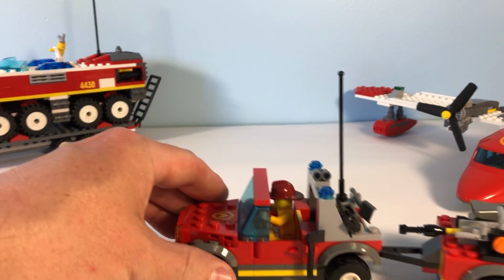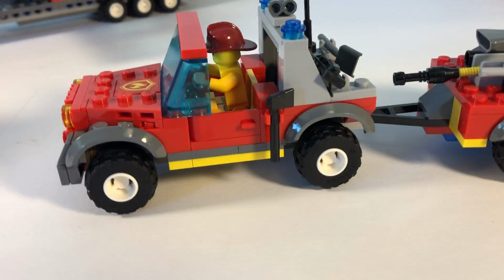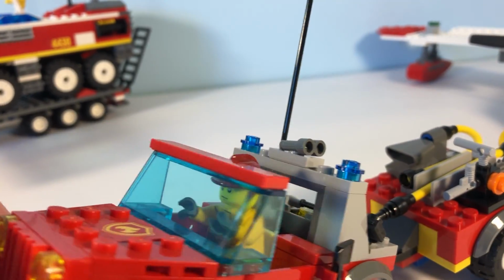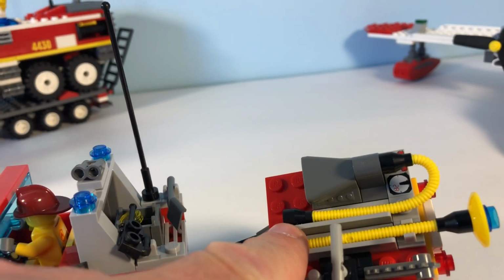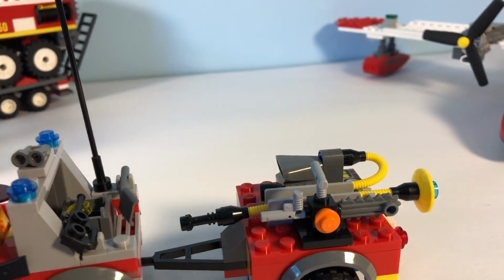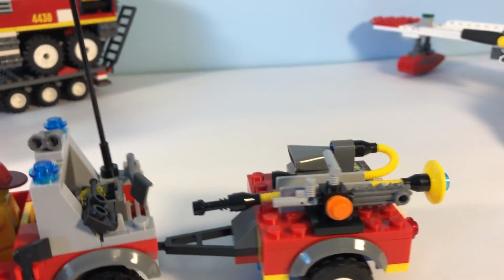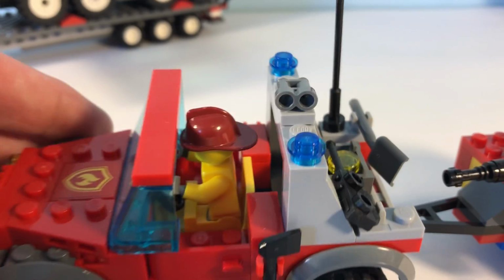And this unit, scale-wise, I was never really happy with. But it is, in fact, as I recall, set 4209. But the trailer is just neat. It looks like some kick-butt equipment. I always loved that idea, again, of equipment. It's like, what does that equipment do? Well, use your imagination. You guys can figure it out.